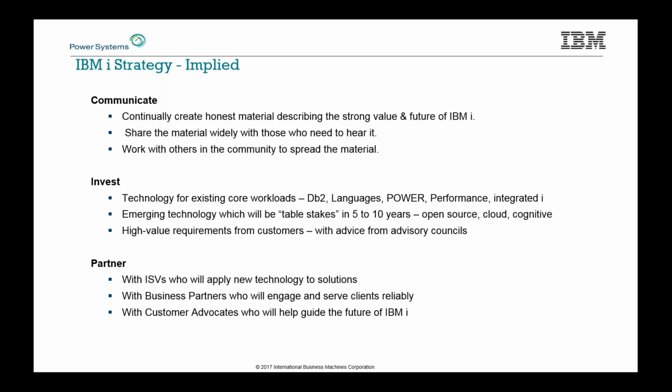So we're going to continue to communicate, not only through webcasts, but through blogs and Twitter and LinkedIn and so on. We're communicating as much as we can about the platform today so that people can find technical information and directional information. We are also investing. This is another thing that our clients are worried about us not doing, but we've been doing for years and years and years. We're going to invest.